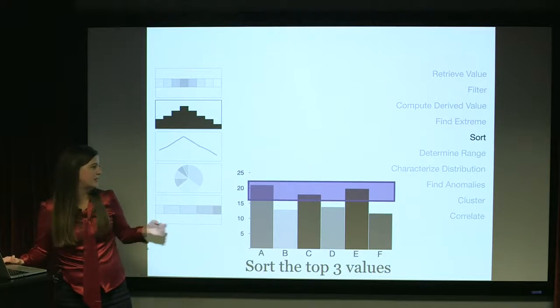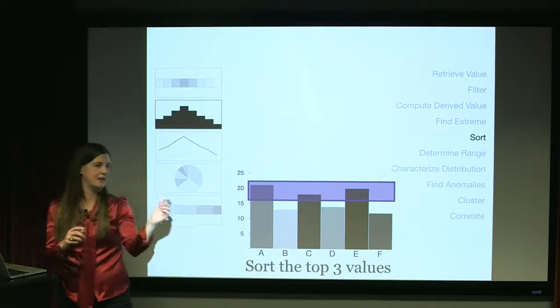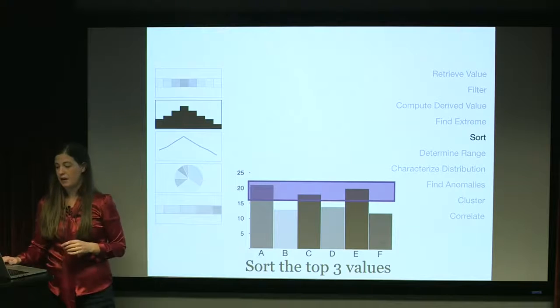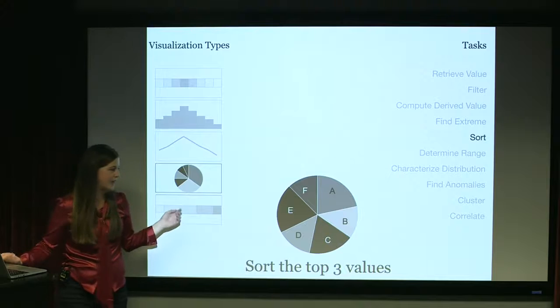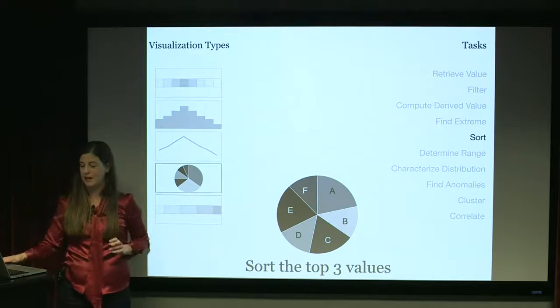A lot of people will report, they're saying, OK, well, I have 3 that are high enough to be contenders, and then I'm going to take those contending high bars and organize them after the fact. Same game, different graph, sort the top 3 values. Oh, all right, now I need to maybe look at one slice at a time, compare it to its neighbors, figure out what the biggest ones are.